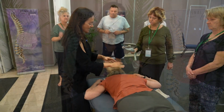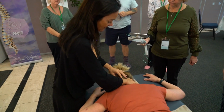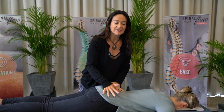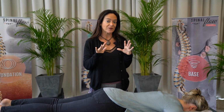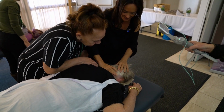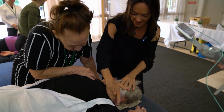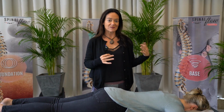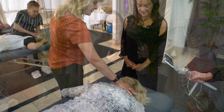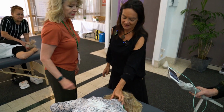So I teach my practitioners how to feel the spine so they can feel the neck, the cervical spine, the thoracic spine, the lumbar spine and the pelvis, and they get to learn how to feel when there's a spinal blockage there. And that's pretty cool because they're able to have any person lie there and be able to just with their hands feel exactly where there's movement in the spine and when there's a blockage. Often where that blockage is, it's really related to where our client's symptoms are.